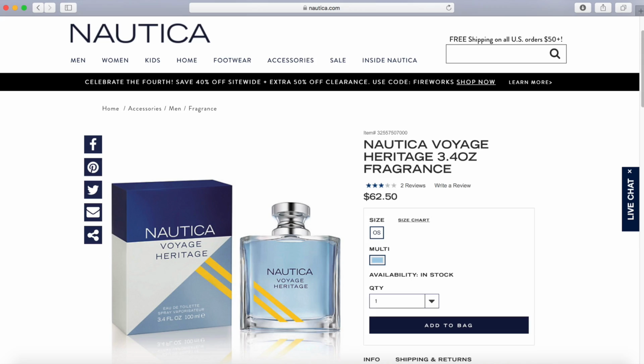Today we have another unboxing, and this time it comes from the people over at Nautica. This one is a follow-up to the 2006 release Nautica Voyage, and this one is Nautica Voyage Heritage. So, what is this fragrance? I have no clue because I did not open it.